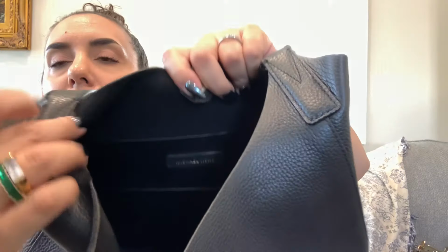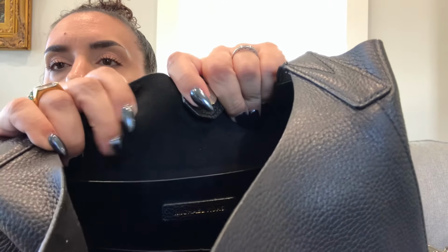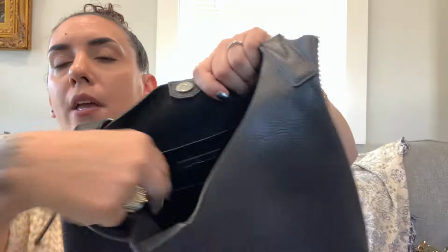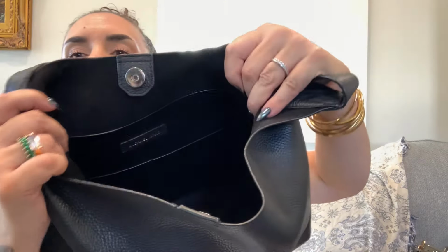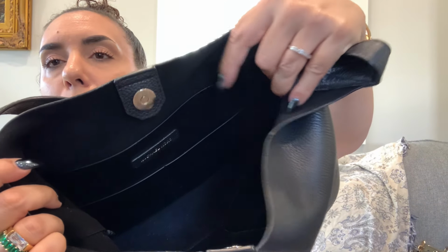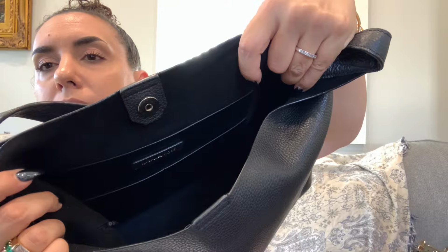The inside has a snap closure. It's one compartment. This is the Michael Kors collection, top of the line. Not Michael by Michael Kors or Kors by Michael Kors. The inside is like a micro suede, microfiber, I don't know. But this is leather, the slip pocket. You can't really see in there. There we go. Two slip pockets and then this big one, and that's leather.